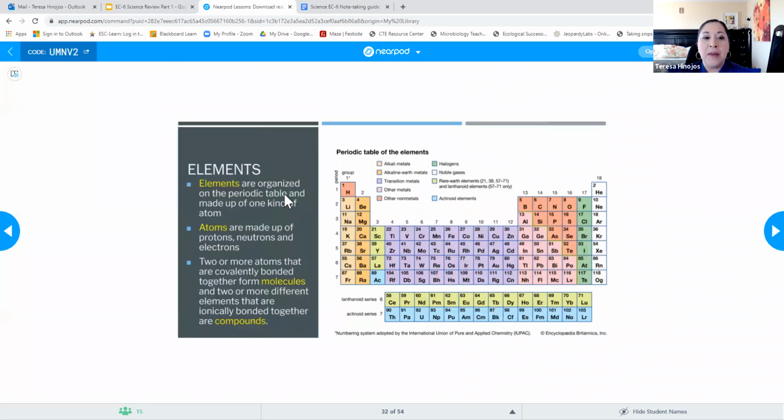So when it comes to matter, the simplest component of matter is going to be elements, and all of your elements are going to be found on the periodic table. On the periodic table, those are the only elements that we have.